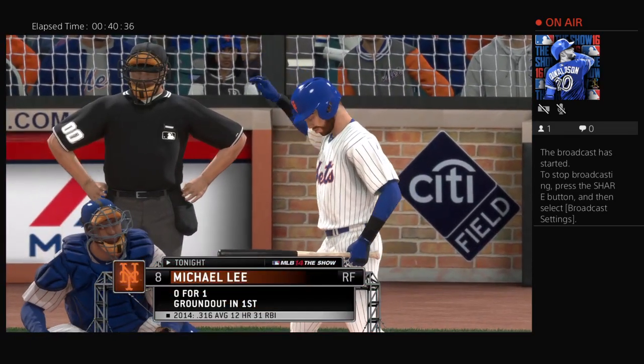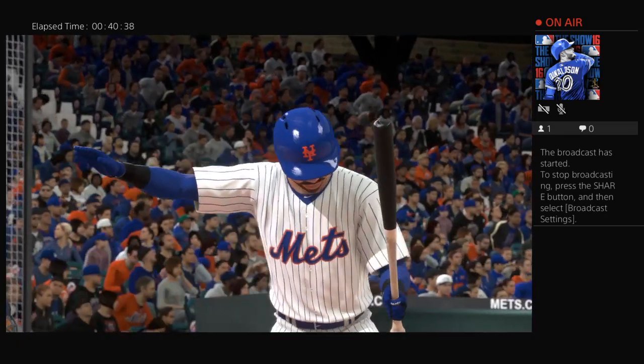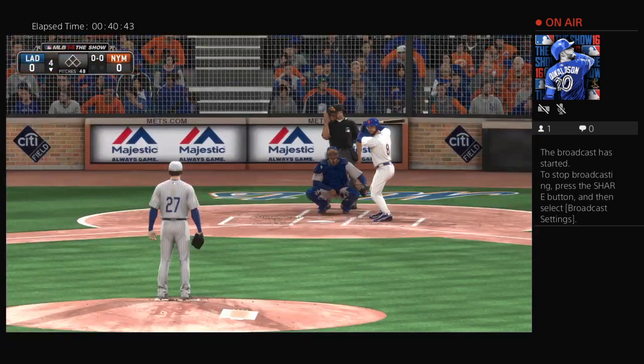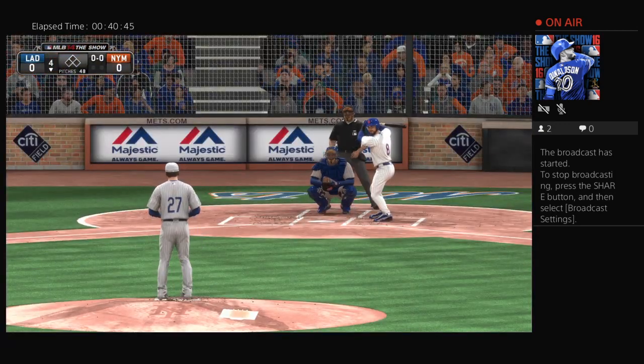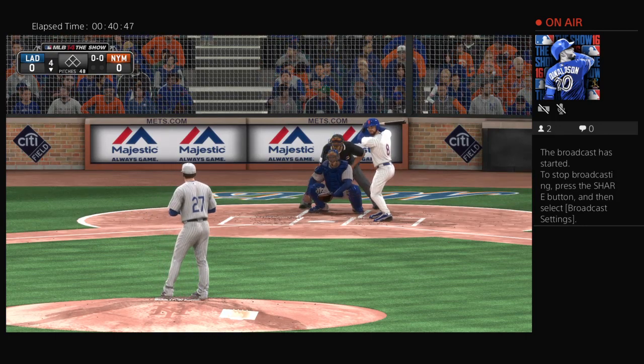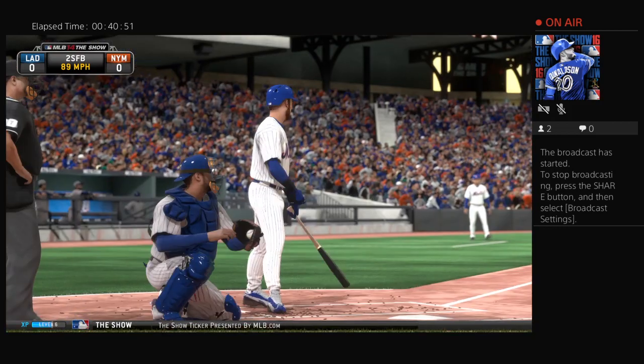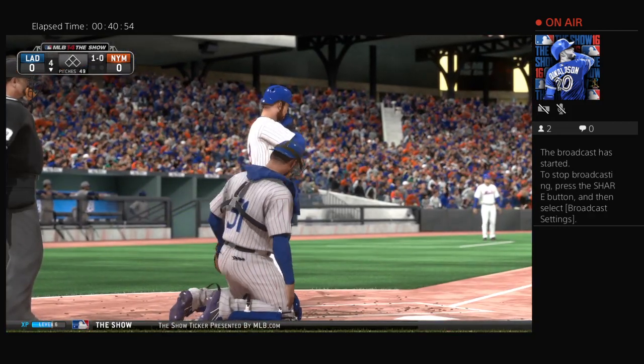Michael Lee will lead things off here in the home half of the 4th. Right fielder, Michael Lee. Now a fastball a bit too low here. It's ball 1.